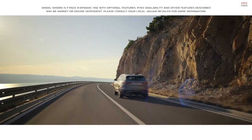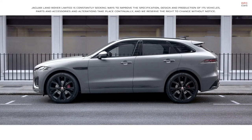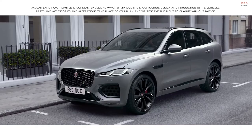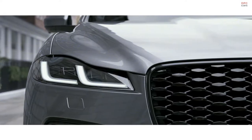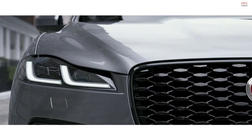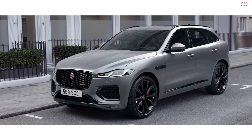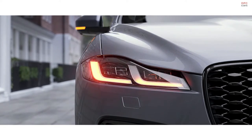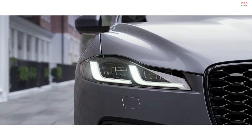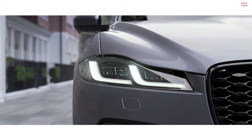Progressive and assertive. The new Jaguar F-Pace, an extraordinary SUV. The bonnet and front bumper have been redesigned. This, combined with the precision-engineered, foil-tipped front grille, gives the F-Pace a dynamic new look. The advanced new pixel LED headlights feature a distinctive double J graphic and animated directional indicators.